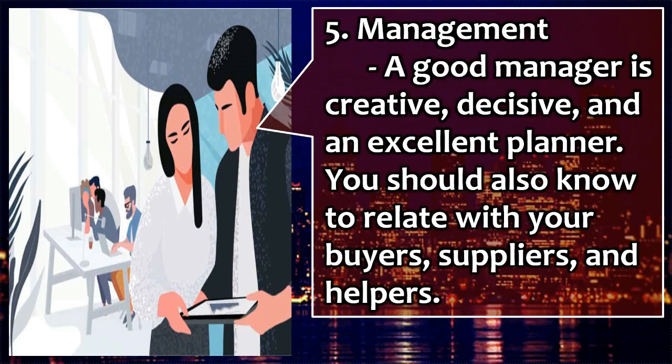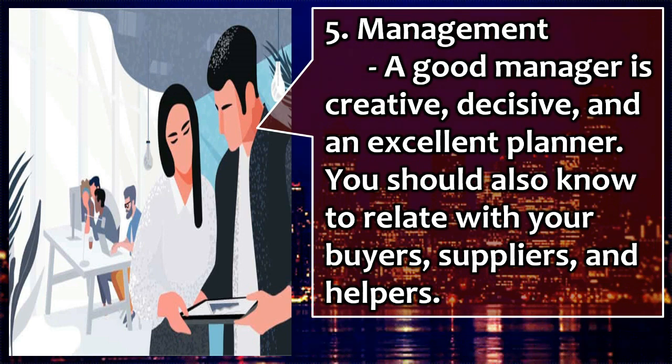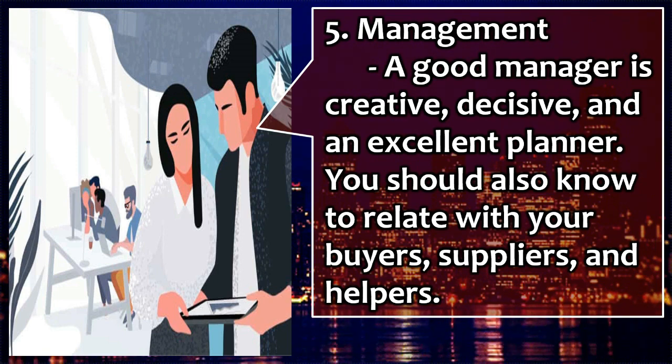Management. A good manager is creative, decisive, and an excellent planner. You should also know to relate with your buyers, suppliers, and helpers.